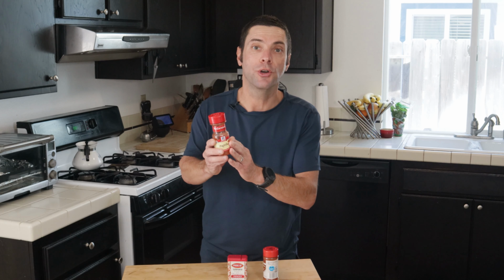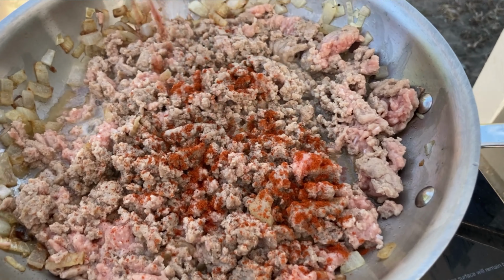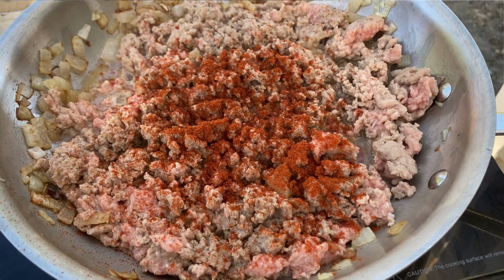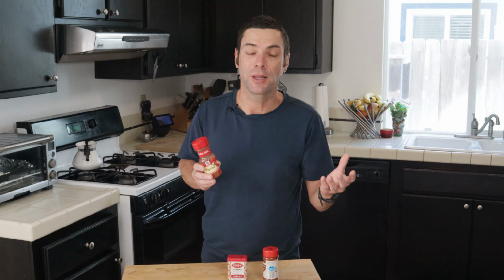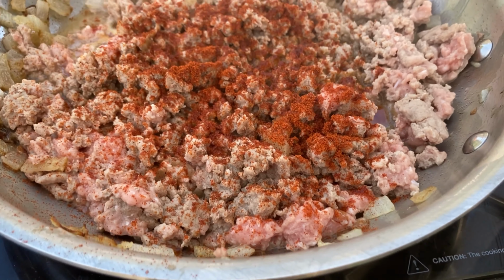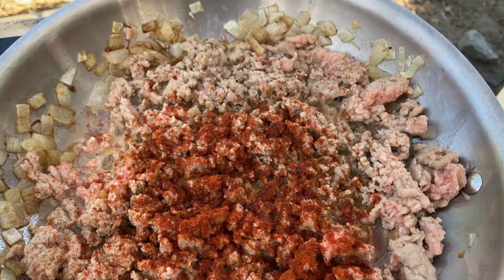And finally, paprika is really good mixed into ground meat, whether that's ground beef or ground poultry. Simply seasoning with salt, pepper, and some paprika really brings up the level of ground meat. It just, again, kind of adds a deeper note. If you're using a smoked paprika, it's really going to enhance the smokiness and depth of flavor in that meat.